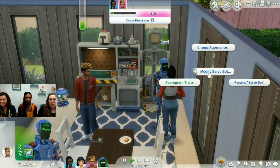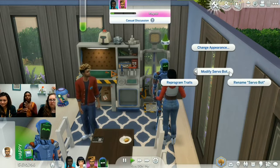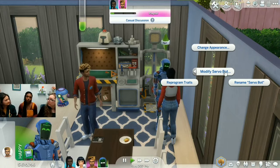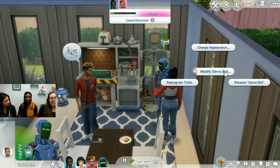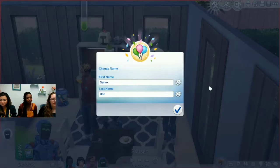Modify. Okay, what would you like to do first? So here is where you can, servos come with their own personalities and their own traits, but you can also reprogram them to be what you want them to be. You can also rename Servobot. Every servo comes with the name Servobot, but you can name them whatever you would like.